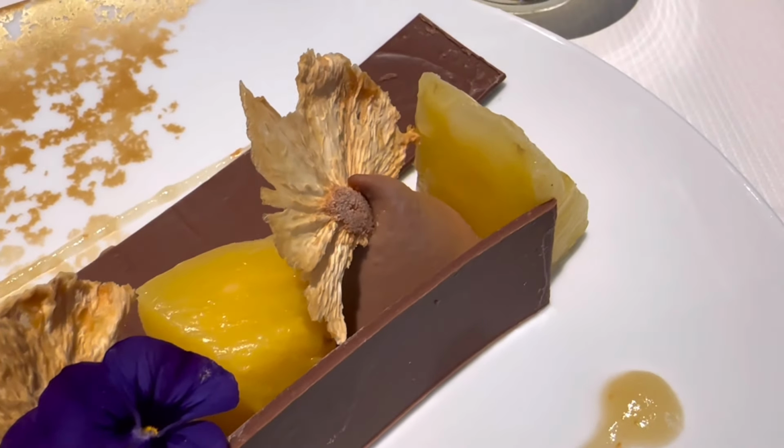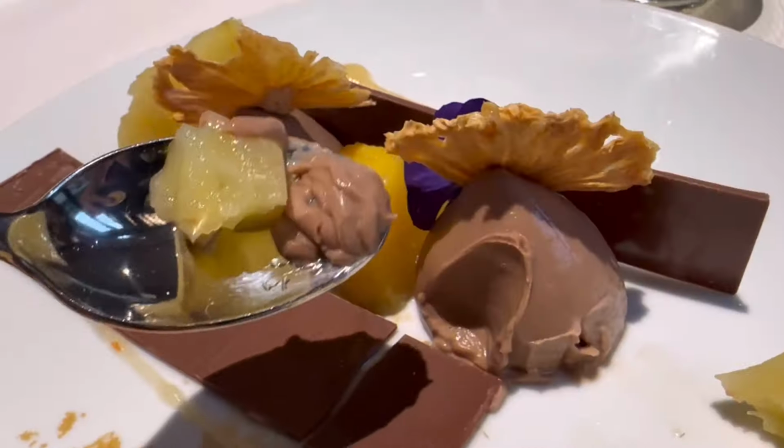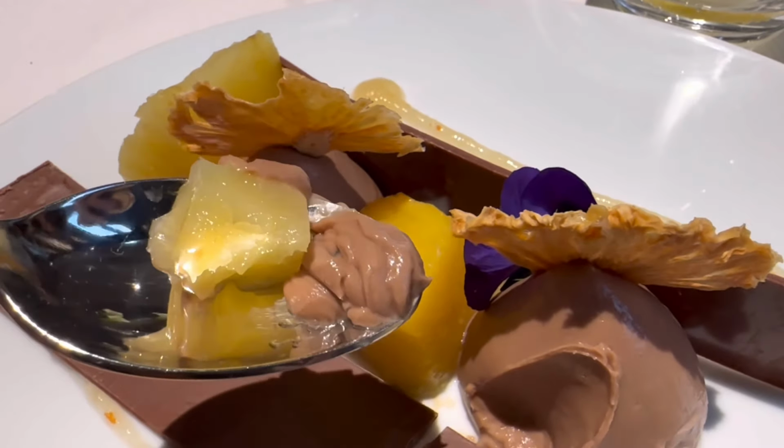And they smush them together into a chocolate pineapple dessert, which I don't think of those two flavor profiles as going together. There's nothing bad about any of it, I just don't get the connection. It's yummy. It's more pineapple forward than I expected. And the mousse is more like a panna cotta. It's really set up. It's not a soft mousse. It's not an ice cream, though it kind of looks like a chocolate ice cream.